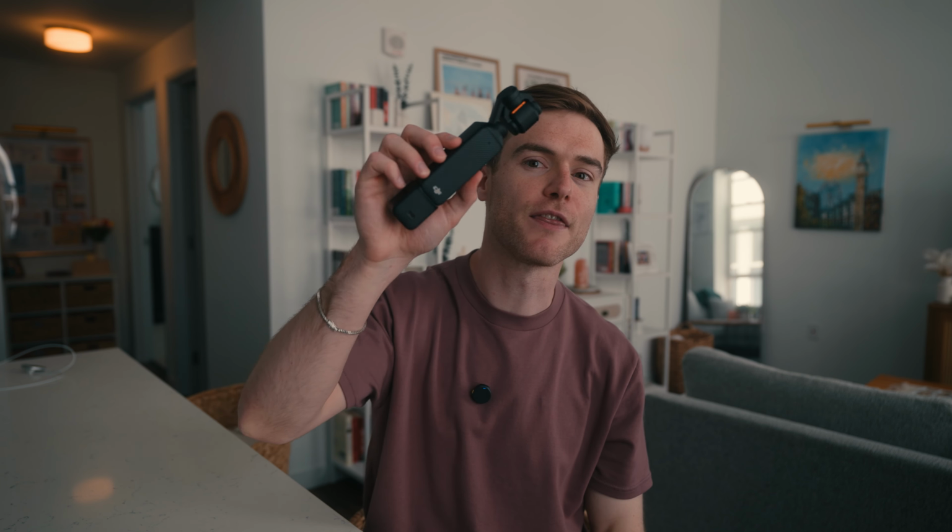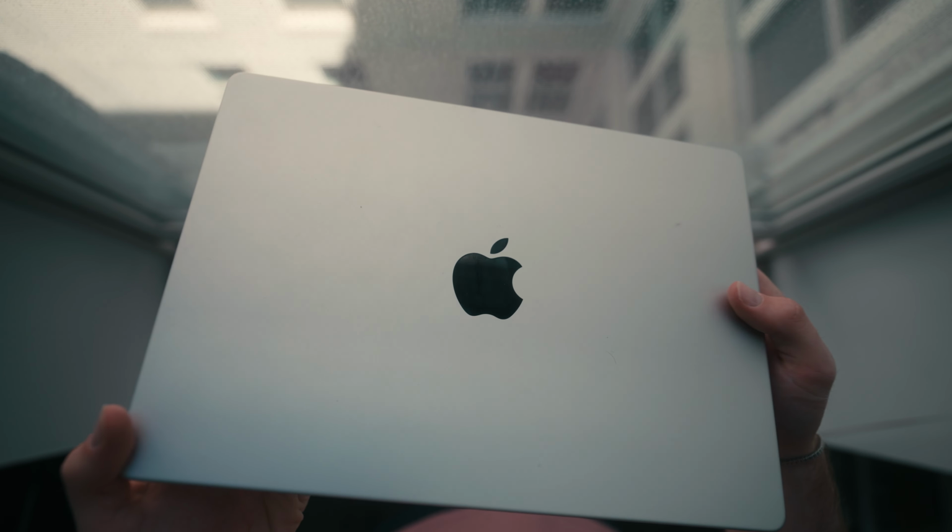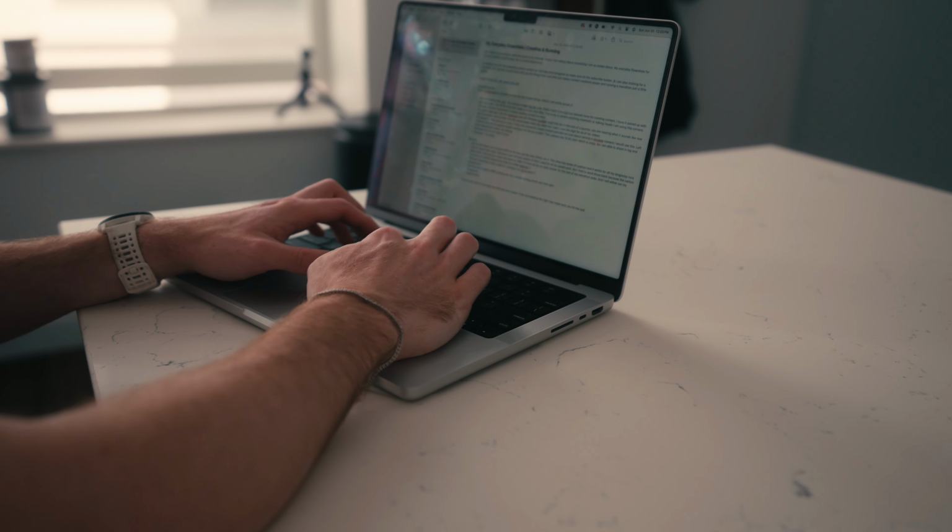Now, to edit all the footage that I shoot with my ZV-E1 and the DJI Pocket 3, I use the MacBook Pro 14-inch from 2021. This is the base model, and I've had this since the release date, and this computer still continues to blow me away. I have never had this computer fail on me. It edits all my 4K footage. I've put some pretty intense edits on it too as well. The fans never kick on.